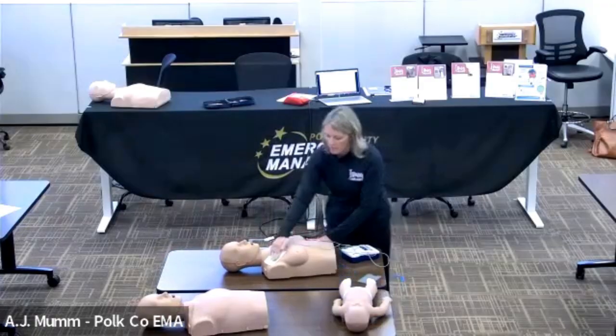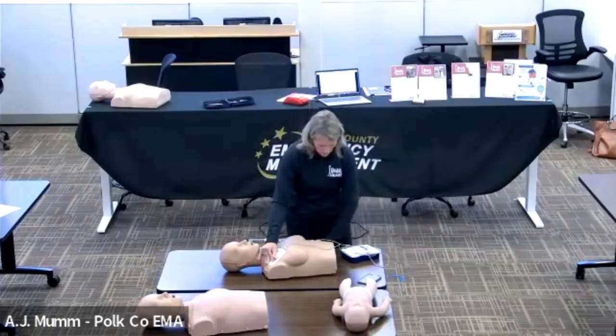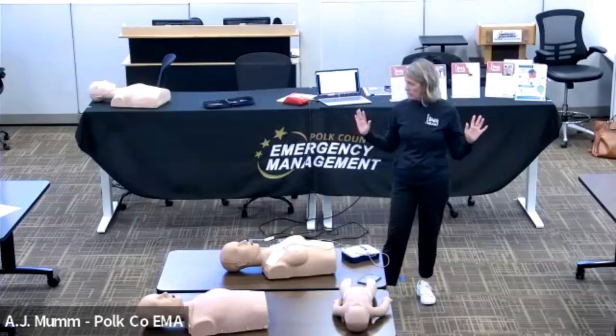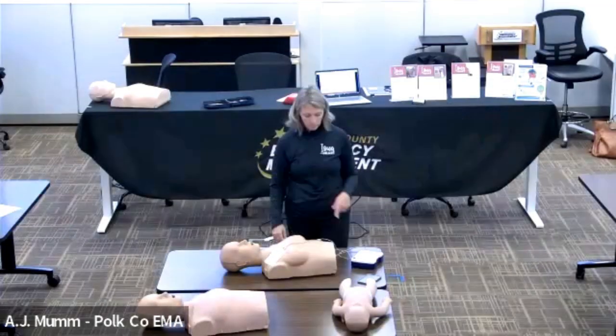It's going to tell me that, but I make sure I've got the sensors down. Do not touch the patient. Analyzing heart rhythm. So you're listening to it and doing what it says. Do not touch the patient. You don't want to touch it. Analyzing heart rhythm. Shock advised. Do not touch the patient. Everyone clear.